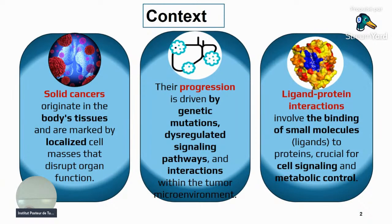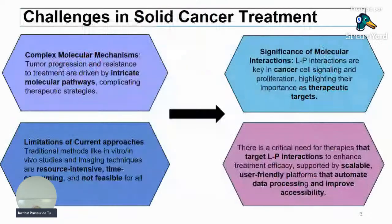This brings us to the challenges faced in the treatment of solid cancer. The first challenge is the complex molecular mechanism. Tumor progression and resistance to treatment are driven by intricate molecular pathways, complicating therapeutic strategy. The second challenge is the limitation of current approaches. Traditional methods like in vitro and in vivo studies and imaging techniques are resource-intensive, time-consuming, and not feasible for all proteins.